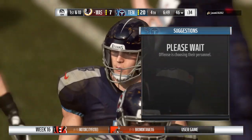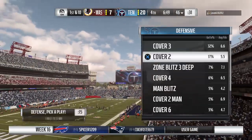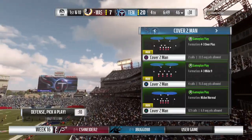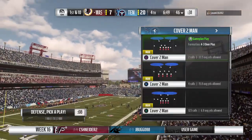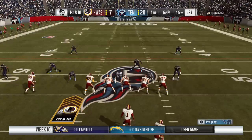Everything looked good. Good snap, good hold. Sometimes, though, the ball just doesn't want to go where you want it. And this one winds up no good. Good starting field position for them as they come up first and 10.